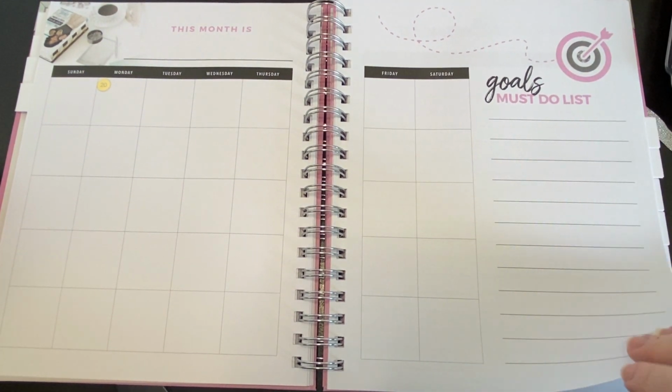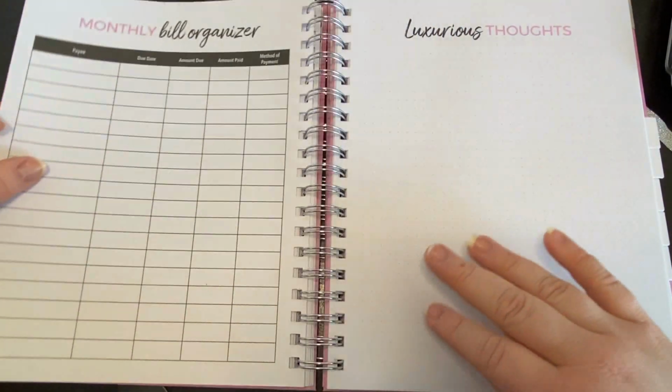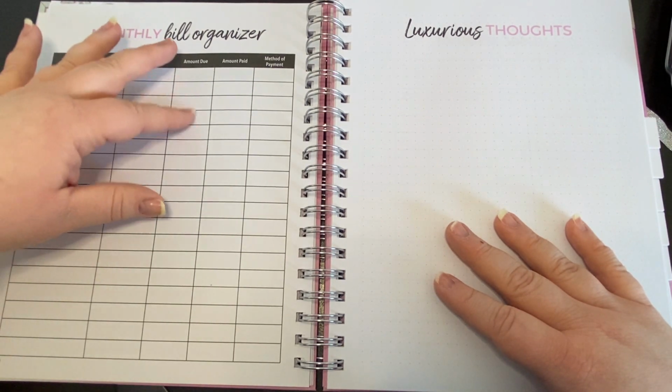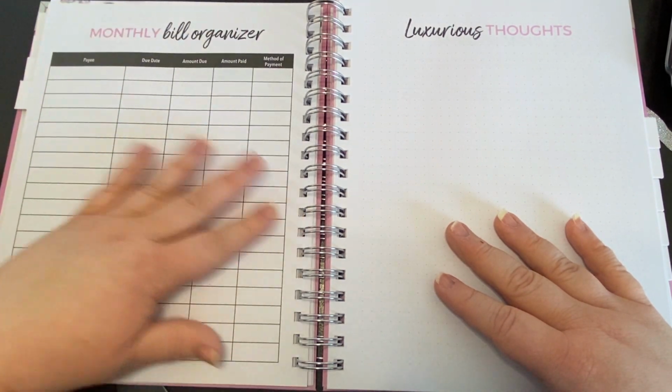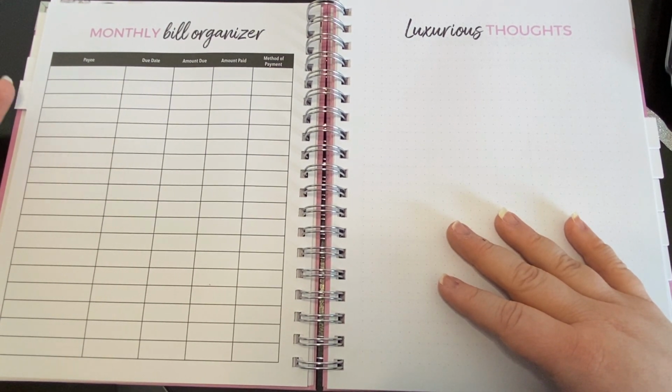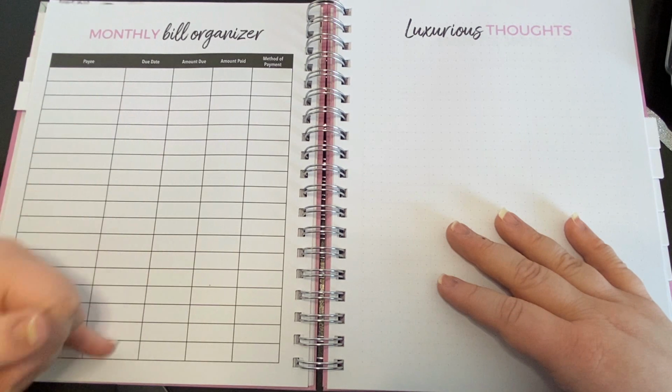And then before I start on this, I'll show you the other pages included. We have a monthly bill organizer. So we have the payee, the due date, the amount due, the amount paid, and the method of payment. And the last couple months, I was kind of a ding dong because I started with the first of the month and then went through.